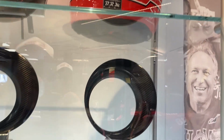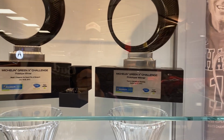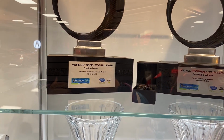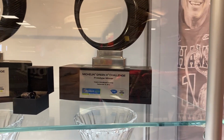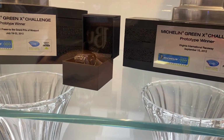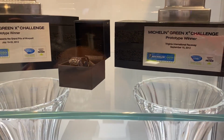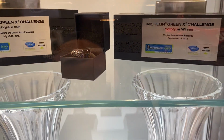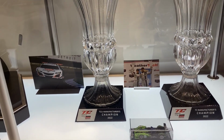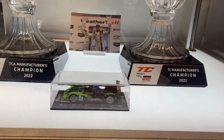Wow, that's really cool. Got the American Le Mans Series prototype winner trophies from the Michelin Green X Challenge in 2012 at Mosport and Virginia International Raceway. Got the ring there. It says 2021. It's definitely not American Le Mans Series, but got a championship ring for something I can't really see. But we have a championship ring. Got a TC America Manufacturers Championship. Two of them.